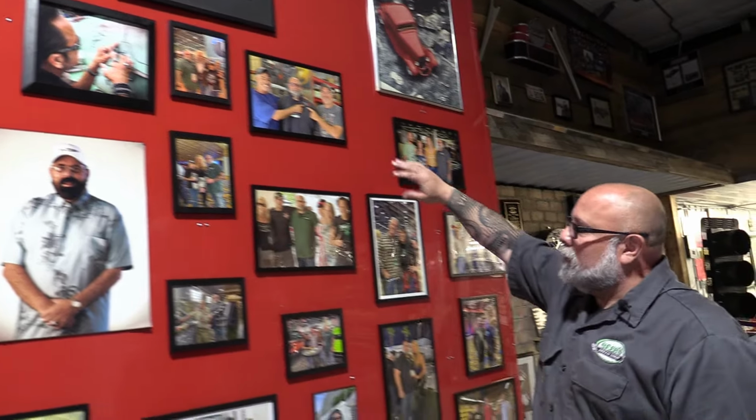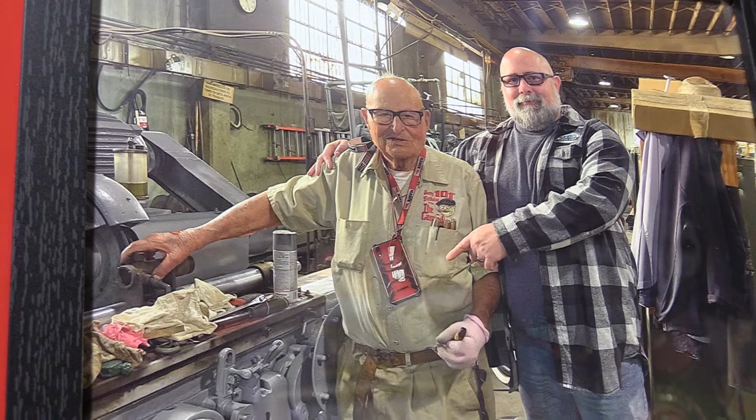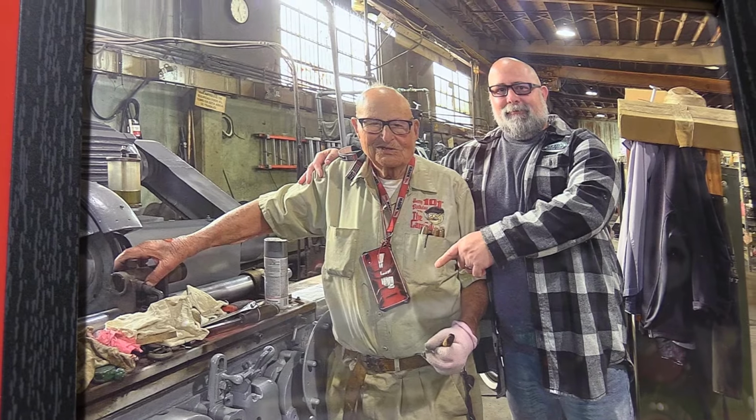The Ring brothers, in my opinion, the best builders on the planet. Joe and Amanda Martin from My Inner Resurrection. The coolest one for me is Ed Iskenderian, Isky Race Cams. Coolest dude on the planet right there. This is actually the very first cam grinder that Ed ever made, and he still uses it in his shop today. Very cool to stand next to it.